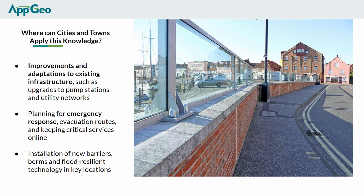Lastly, I want to touch on how cities and towns can use this improved knowledge in their decision-making when it comes to infrastructure. Typically, funds for these type of projects are limited. So by directing resources to the most critical assets, which exist at the intersection of vulnerability, risk, and consequence of failure, will bring the greatest return on investment.